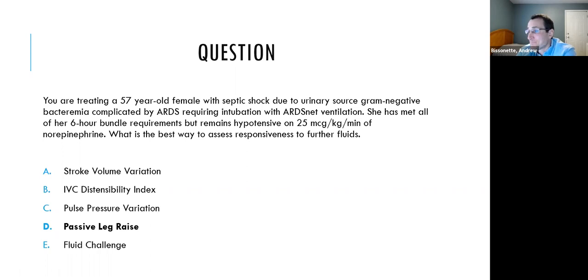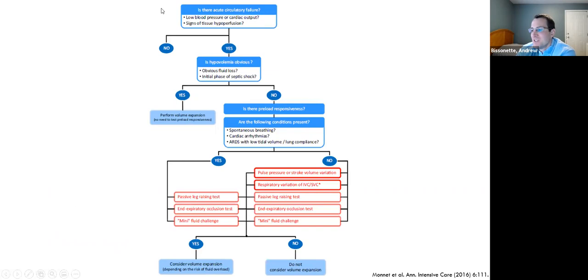What we're going to go through now is how we take care of these patients using these active assessments of preload challenge or volume expansion challenge. First off, we're going to basically whiz through this. Anybody with circulatory failure, with low blood pressure or low cardiac output with signs of tissue hypoperfusion, are people we're going to assess to see if they'll respond to fluids. Anybody, as I said earlier, who has obvious fluid loss or who's in that initial phase of sepsis, they're getting fluids. These are not the people we're talking about. We're again talking about the people who have already received their six-hour bundle. They've already had their 30 cc per kg bolus. And now we're trying to see, is there still preload responsiveness?